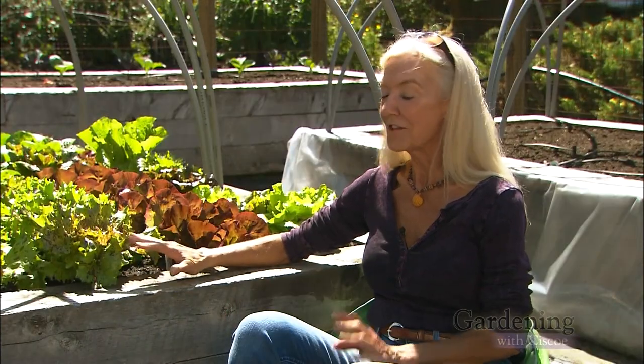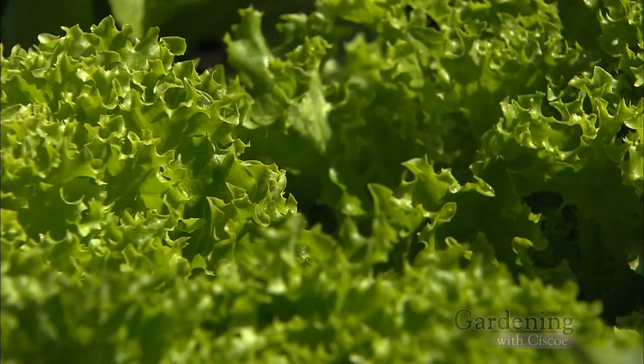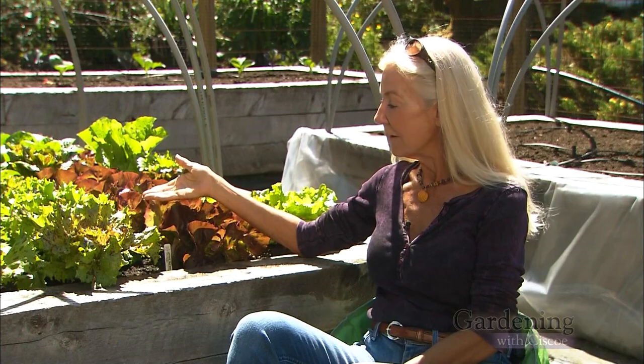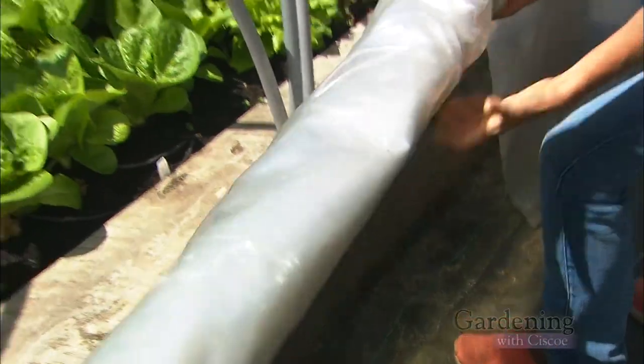No garden is complete without growing lettuce, partly because it's so easy to grow. It's a short growing crop. You can have varieties that you can harvest in as little as 40 days. Plus, people love salad. Salad is really good for you. And especially coming right out of the garden, it's so fresh, it's so crisp, and it is so tasty.